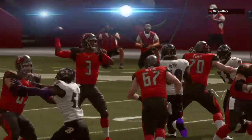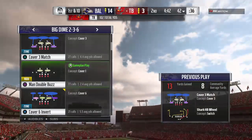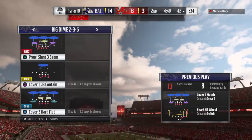And, he took that in one-handed. What a grab. 3rd catch of this first half for him, and this one is a 1st down.